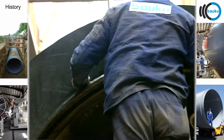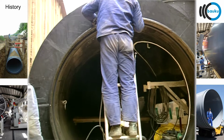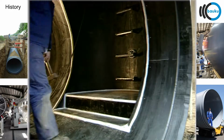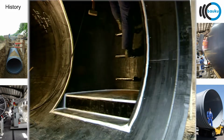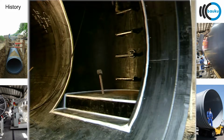Our fitters are working on site here, welding the pipes together. Our structures are also built to cope with rugged building site work. Polyethylene is particularly resistant to impact stress.